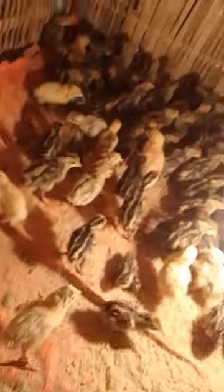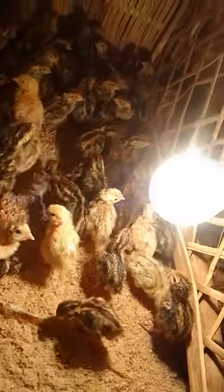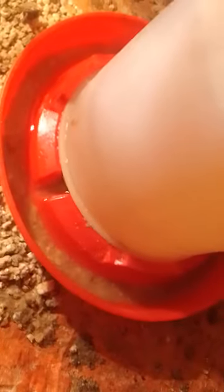And in here, I have baby quails. These ones, I think they're approximately 7 days old. So these ones, they feed on broiler starter. That's the feed they get. And in here, this water is medicated with Tetrox chick formula. The Tetrox chick formula that I give to the chickens, that's what I give to the quails when they are still babies to reduce mortality.